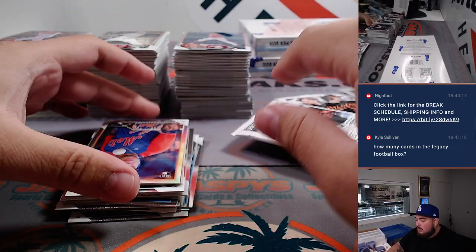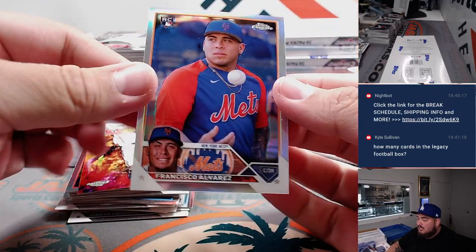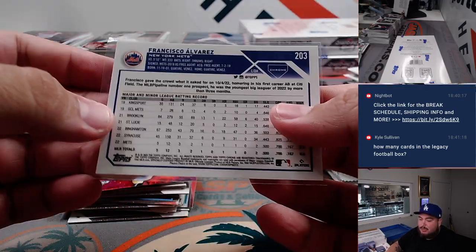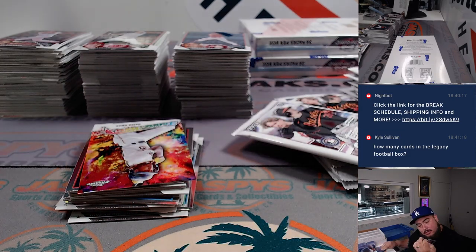Oh, there's a variation. We'll take that right now. Oh, little Francisco Alvarez, nice. Last spot mojo. Or not last spot mojo, second to last spot mojo. Sean Maddock. Got last spot mojo yesterday, though.